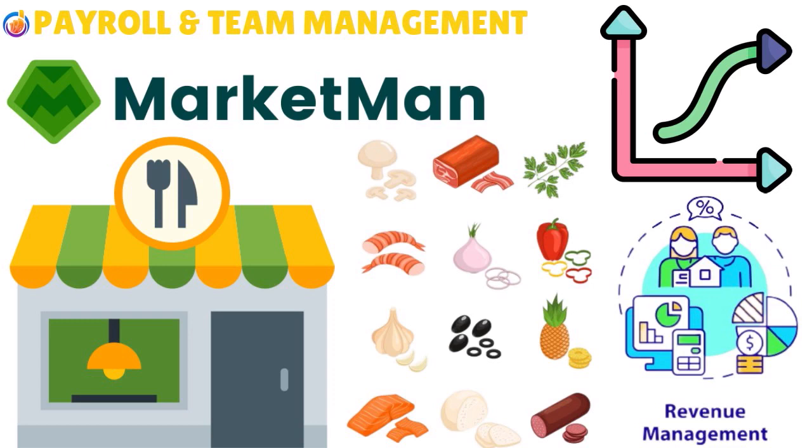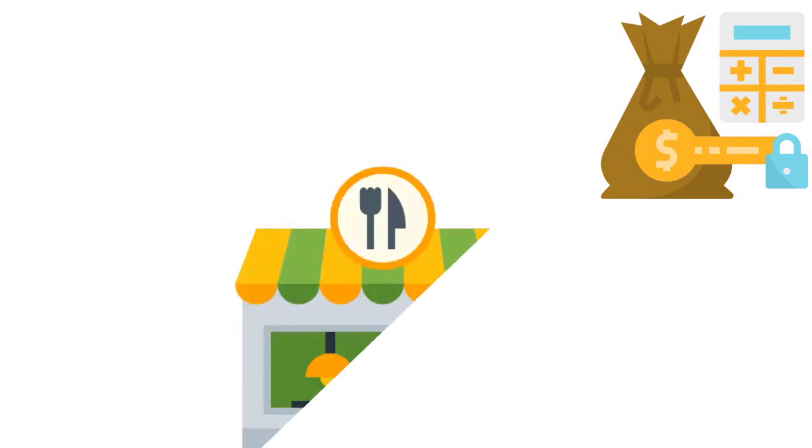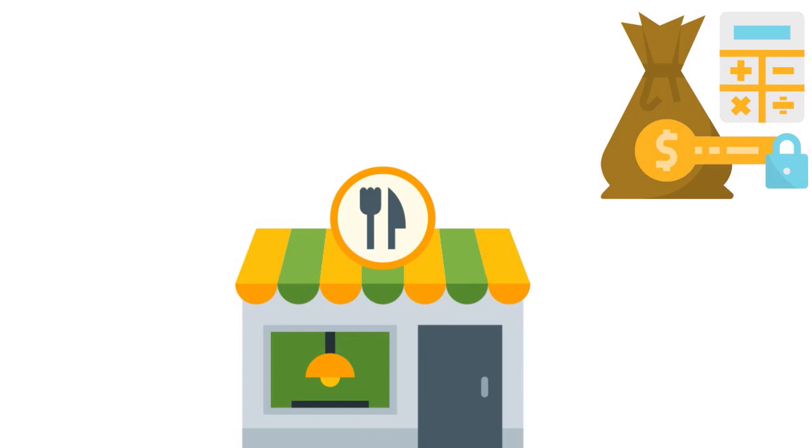MarketMan even takes price fluctuations into account, so you don't have to estimate your cost based on outdated data. Can you imagine if you're in an industry where prices are changing all the time? Did you see what happened lately with the gas prices going up like crazy? People going to the pump, you feel like, wow, what's really happening here? This is also affecting the restaurant industry, the food, the supply chain, everything.